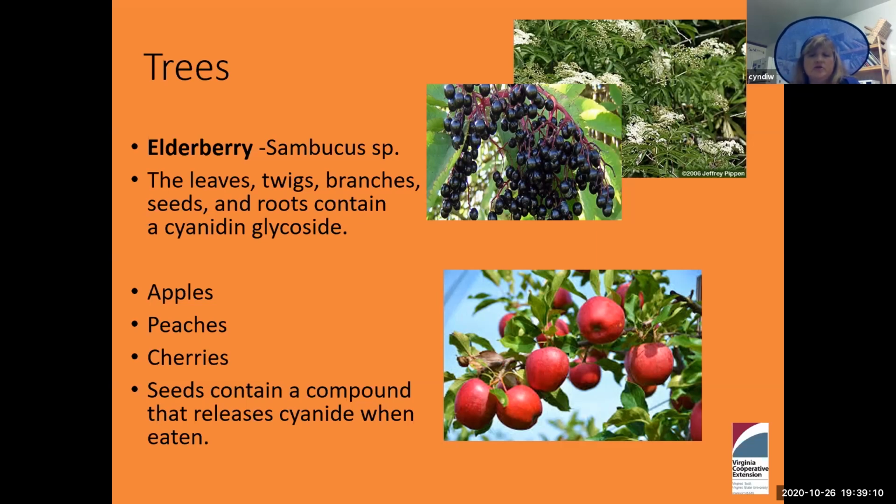And our apples, peaches, and cherries: all of the seeds in these common fruits also contain small amounts of cyanide. So if you're deciding on chewing on these, you don't really want to chew on the seeds, because they do have small amounts of cyanide in them.